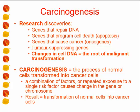So what can cause this to happen? It can be all kinds of risk factors. It can be anything that's going to screw up the DNA, and then you get that being repeated, that screw up being spread through mitosis. So this could be a combination of factors. It could be the same factor repeated over and over again, like smoking or sunlight on the skin, things like that that cause the genes to be damaged and not repaired. And you get this transformation of normal cells into these cancer cells that hopefully will be detected by your immune system and removed. But if they're not, then they can start to reproduce.